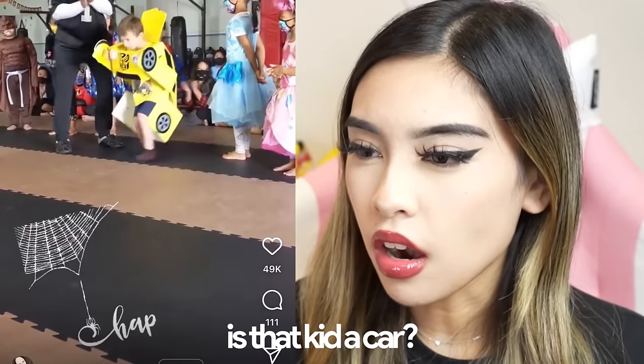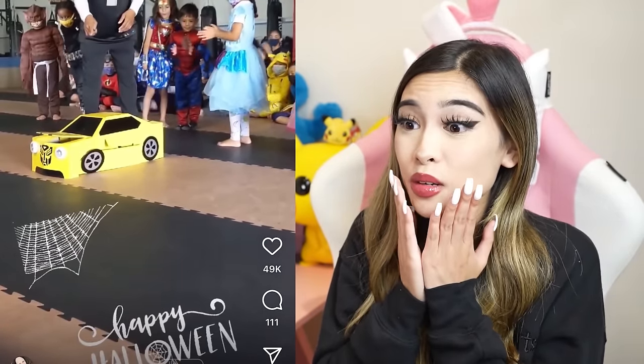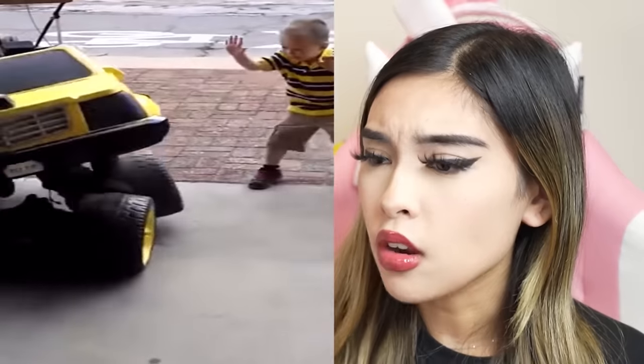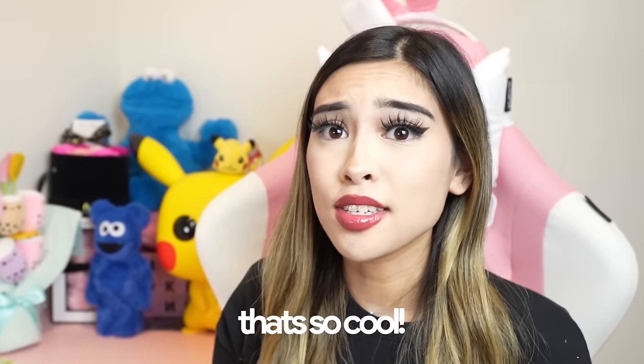Wait, is that kid a car? Hold on, he's transforming into a car. Whoa, that is so cool. Look at all the kids in the back. They're like, wow. Whoa, and he transformed back? Yo, that is a cool costume. Whoa. Wait, is that a car? No, it's a human. Wait, that's so cool. And he drives? Oh my gosh, that's so cool.